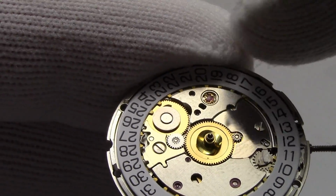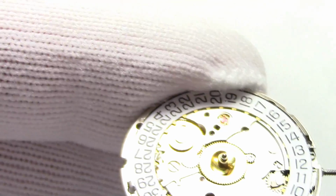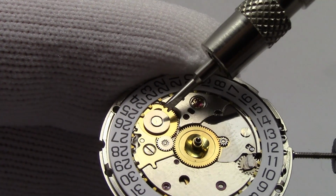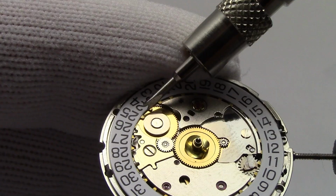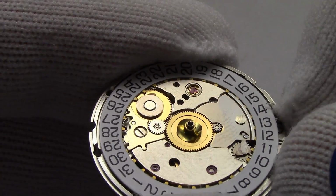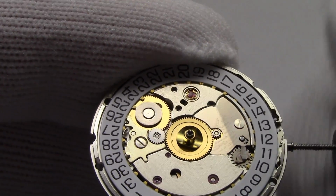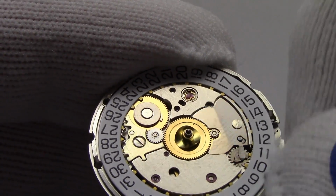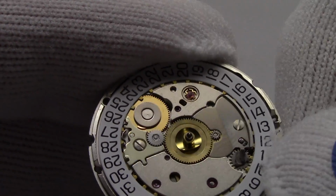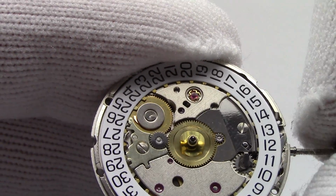And then just like the 7S26, there's a special gear up here that engages the teeth on the date wheel. And again, you'll see now that the teeth are metal on the date wheel. So when you pull the crown out two clicks and advance the time forward, you can see the hour hand in the center rotates, and then you see a thing on that wheel. Looks like a little shark fin sticking up.